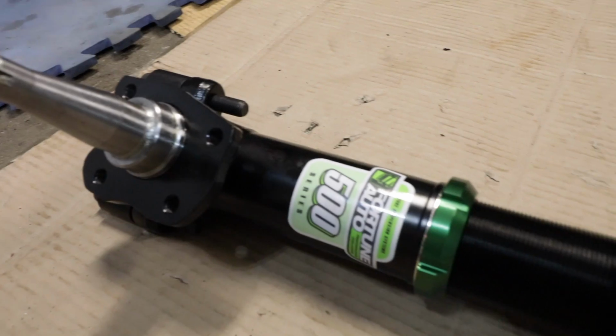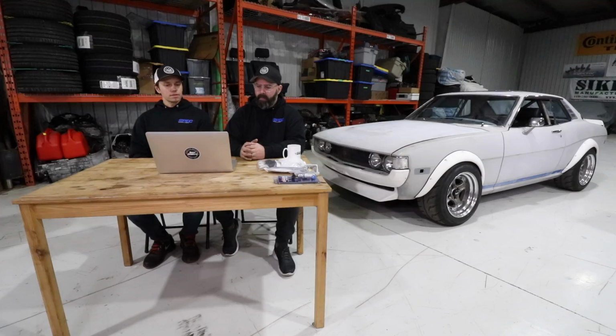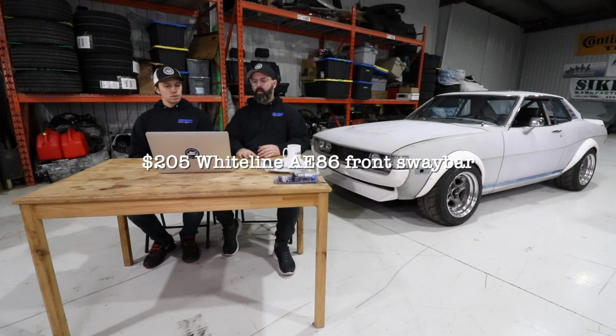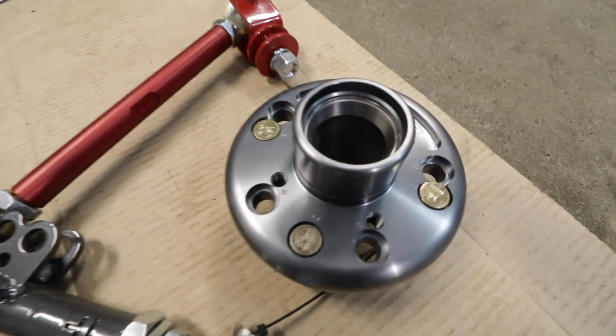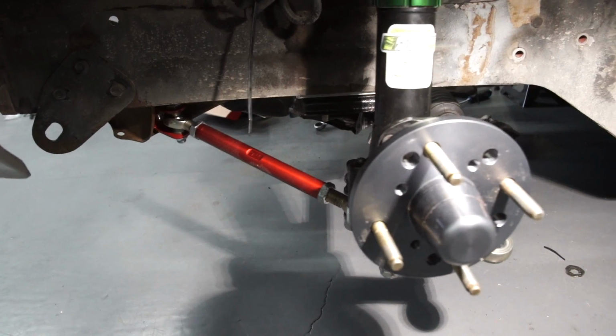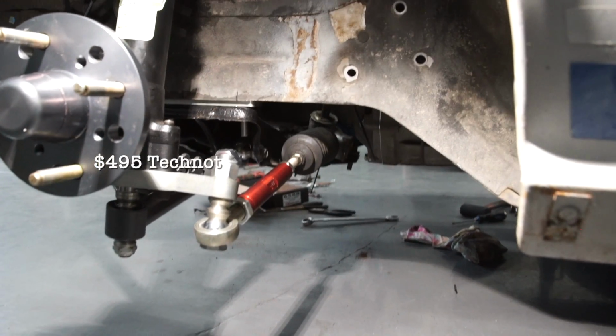Obviously, we used Fortune Auto 500 series coilovers. What do I have for price on those? $1,300. I also used a front sway bar from Whiteline, which is about a $200 piece. I used the whole front control arm setup and billet front hubs from Techno Toy Tuning. Yeah. Those really fancy GTX2 front control arms and tension rods are almost $600. It's almost like $1,000 for both. Yeah. A bit more. Yeah, something in that ballpark.